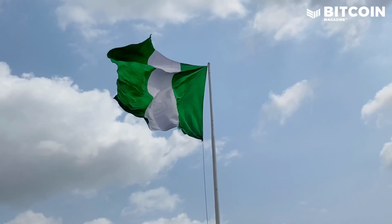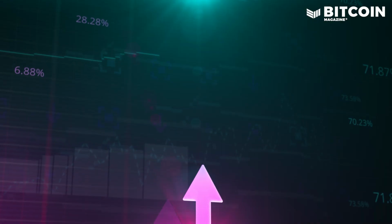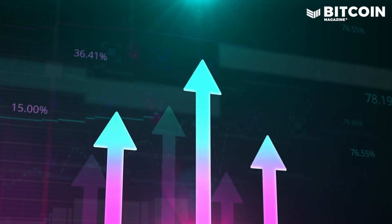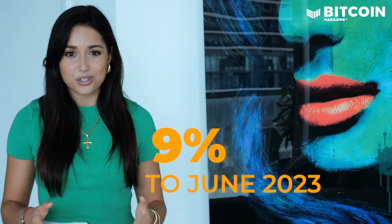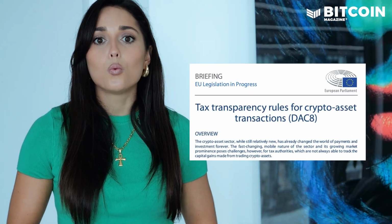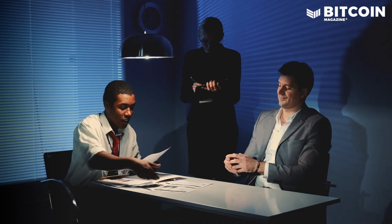On the bright side, Nigeria is bullish on Bitcoin. Cryptocurrency usage is growing as Africa's largest economy grapples with a weakening currency and soaring inflation. Nigeria's volume of crypto transactions grew 9% year over year to $56.7 billion between July 2022 and June 2023. And Europe is tightening its grip on crypto in 2026. The European Union's 8th version of the Directive on Administrative Cooperation, or the DAC-8 law, will come into full force. This law is designed to help EU tax authorities track digital asset transactions, reducing potential tax fraud and evasion.